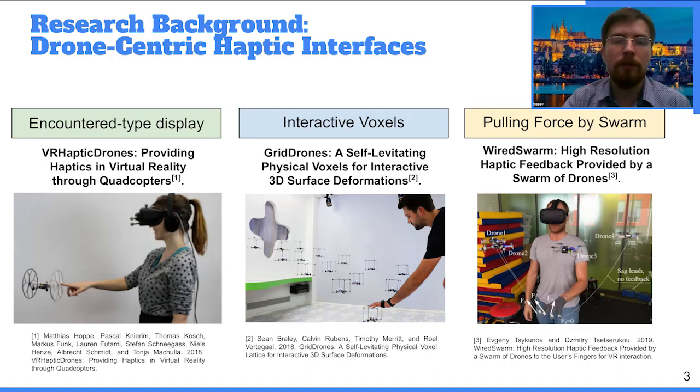Several concepts of haptic human-drone interaction were suggested besides the encounter-typed interfaces. For example, Yamaguchi proposed a scenario of interaction where a drone performed as a virtual sword. Another approach was proposed by Kon with the concept of a high-fidelity display with kinesthetic feedback delivered by wired drones.